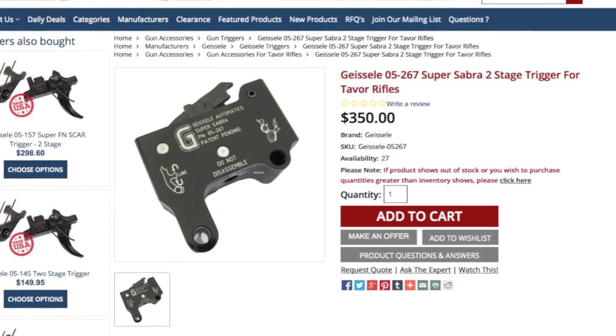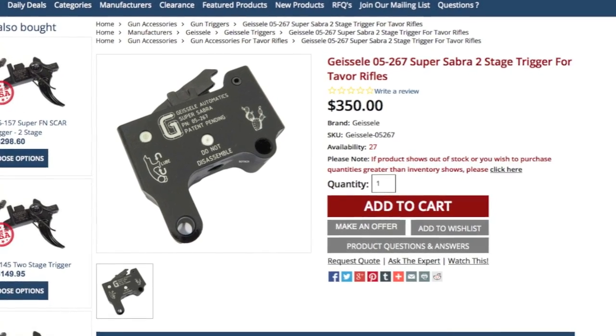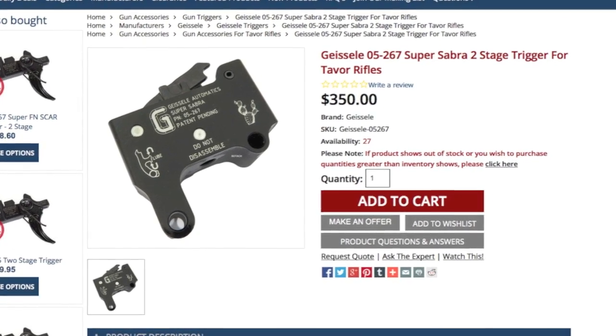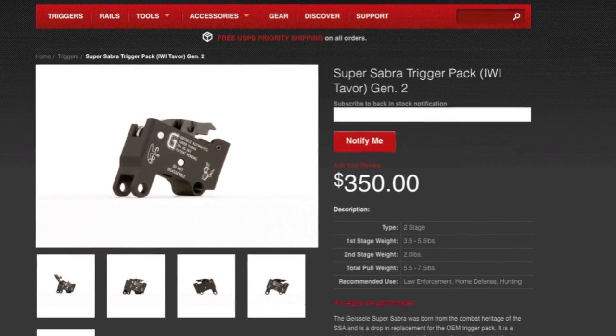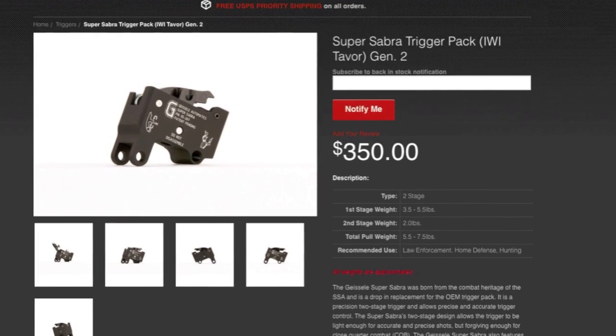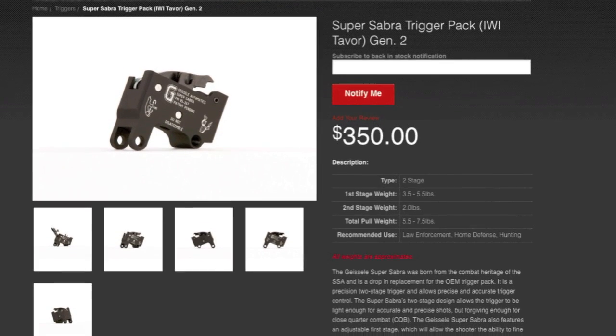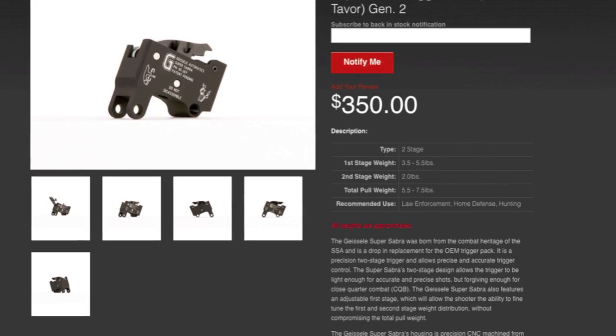I'm talking the Geisley here, which I don't have today. I'm not testing it, but we'll kind of review both as options right now. And there may be some others I missed. They say first stage pulls at 5.5 to 7 pounds on the Geisley. Second is 2 pounds. It's stock number 05267. $350 for the Geisley. Honestly, I've heard nothing but good about that Geisley.